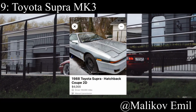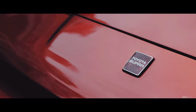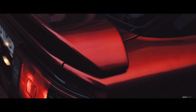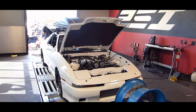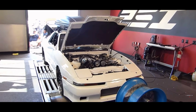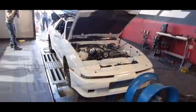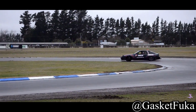Next up is yet again another underrated car. It is the freaking Toyota Supra, Mark 3. I actually made a whole good, bad, and ugly on this car, so if you want a more in-depth review on this car, go ahead and watch that. But it comes with a 3-liter inline 6 that makes 225 horsepower, and it was rear-wheel drive, and there are multiple engine options for under $6,000, but I think that this is the best one. It's pretty much a 2JZ but without a turbo. And so if you like the 2JZ, you're gonna like this, my boy.